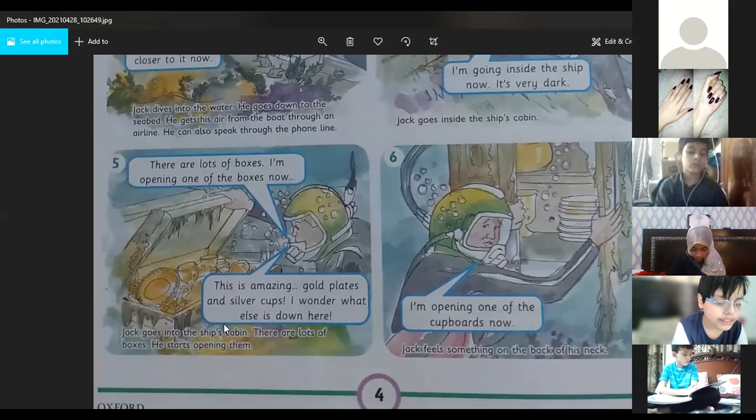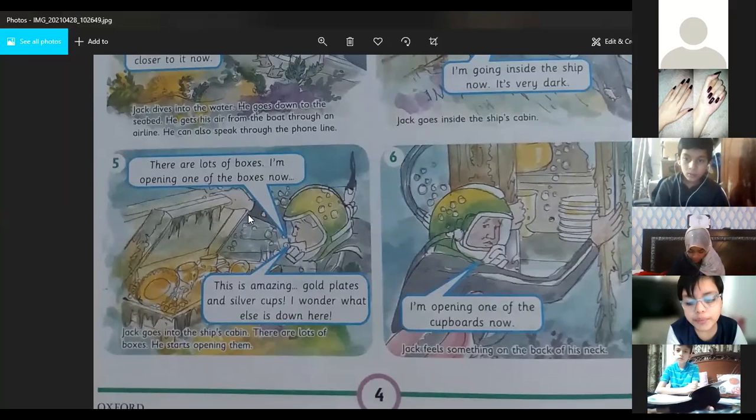There are lots of boxes. I am opening one of the boxes now. This is amazing. Gold plates and silver cups. I wonder what else is down there.